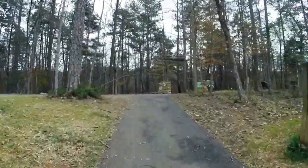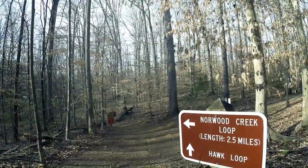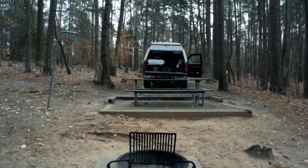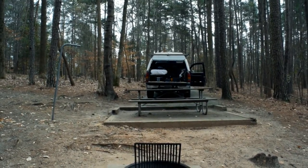One of the reasons I'm camping here is because of the bike trails. There are some really nice bike trails located in the park, and a lot of people come here just for the trails. So I'm going to get camp set up and go check out some of the bike trails.